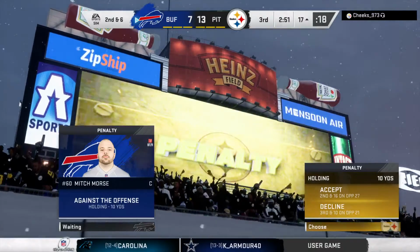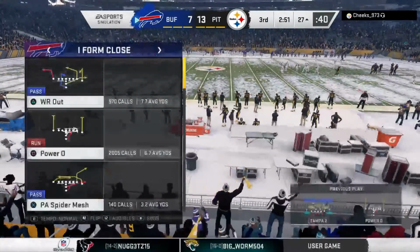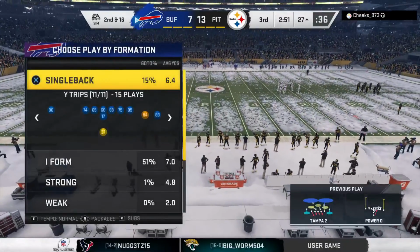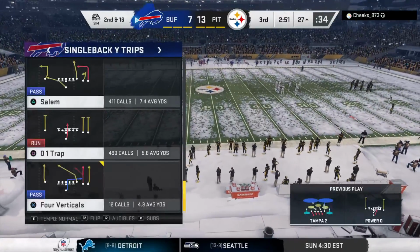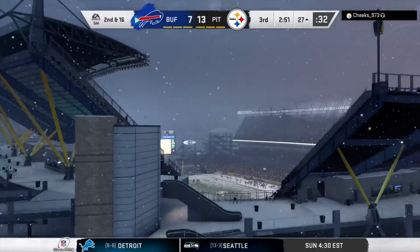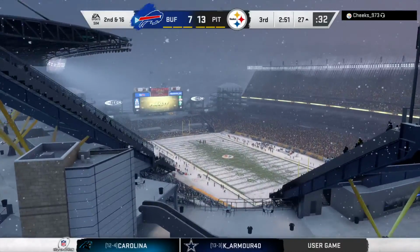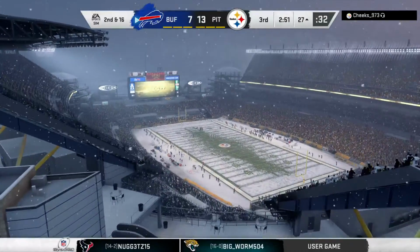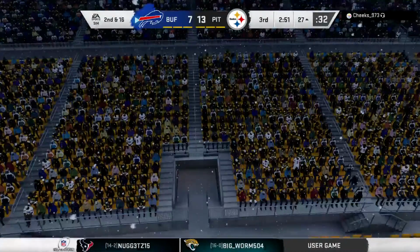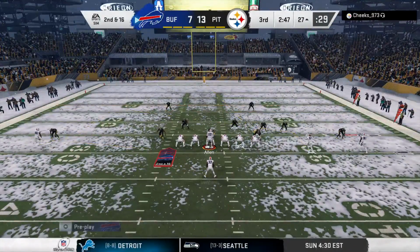Now the penalty looks like it could be holding. Let's find out. So apparently some grabbing there in the middle of the O-line. I've often wondered why that doesn't happen more often for guys that play center. Having to snap the ball and then trying to get your hands into the proper position, that's difficult to do. He got caught that time. Now they face a 2nd and long following the holding penalty.